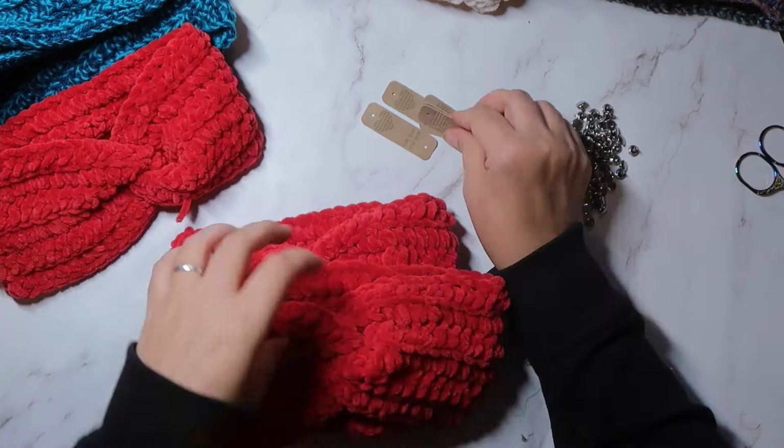And this is the little label. It's got a heart on this side with what looks like knit stitches, and then on the other side it says handmade with love. You can have it either way around, but I like the heart on the outside. I just prefer it.